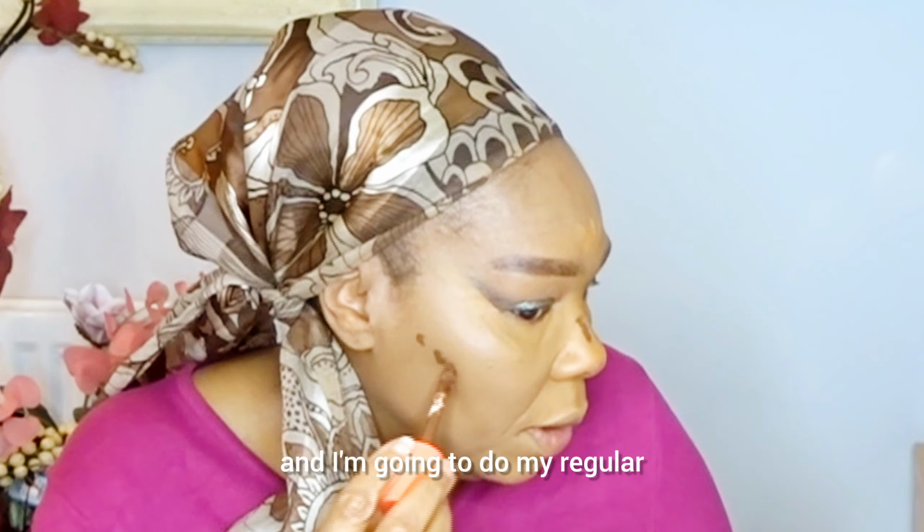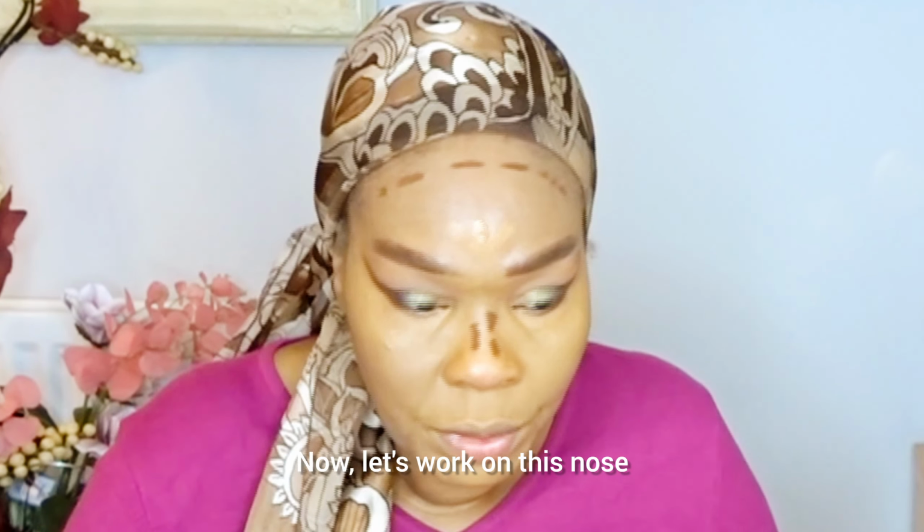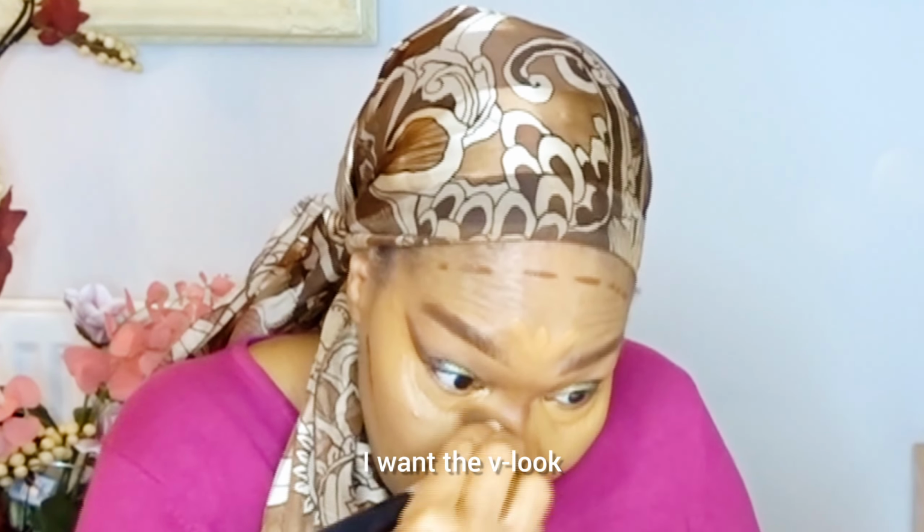So I'm doing my nose contour. That's for my nose, and I'm going to do my regular. Let's work on this nose. Going to blend this out all over my nose. Don't laugh. Remember I said you don't laugh, because makeup looks ugly before it gets pretty. And I like that V look. I want the V look, right?